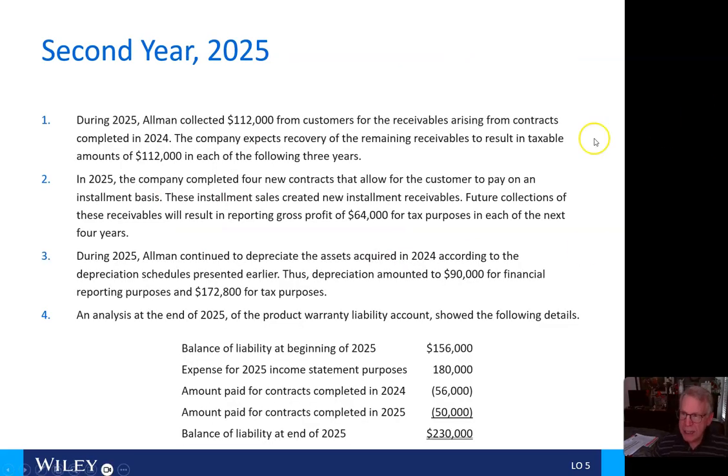Okay, in the second year, during 2025, Allman collected $112,000 from customers for receivables arising from contracts completed in 2024. The company expects recovery of the remaining receivables to result in taxable amounts of $112,000 in each of the following 3 years.